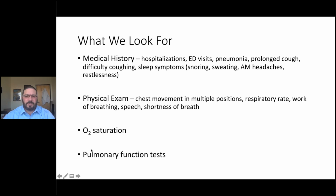Then of course we look at the physical exam. So how does the chest move? And I like to lay kids down to see how their chest moves in the position that they sleep in, and then sit them up and see how the chest moves when they're upright. We look at respiratory rate. Simple pulmonologist exams just to watch a person breathe. How fast are they breathing? How much work are they doing? Are they really pulling with their accessory muscles in the neck up here or in between the ribs? Are they pulling hard to work?